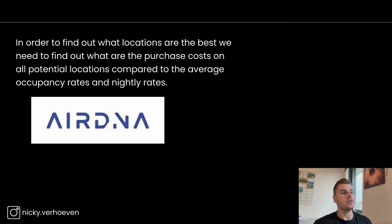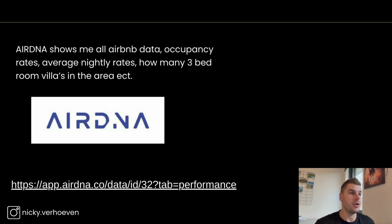In order to find out what locations are the best for your investment, you need to find out where the purchase cost of the land or the villa is lower, with, of course, occupancy rates and nightly rates being higher. In order to find that out, I used AirDNA. This is a tool that can give you a lot of data and information in order to find out if a location is interesting or not.